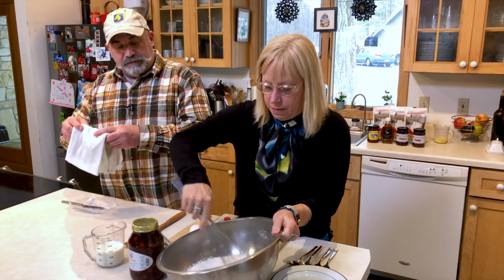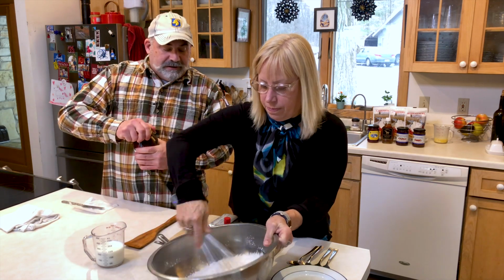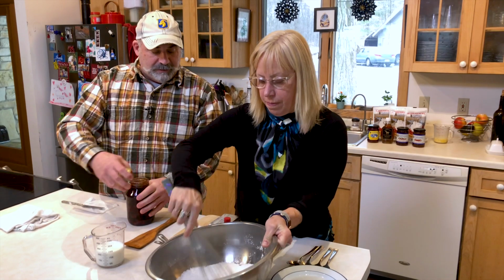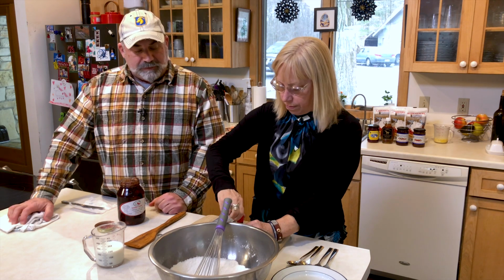And all you're trying to do is make sure all the dry ingredients are together. Okay, I think it's good. Yep, and then you're going to take a teaspoon of almond extract that you have sitting there. Okay. And you're going to plop that in there.